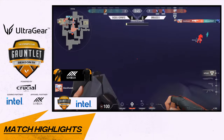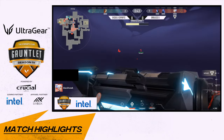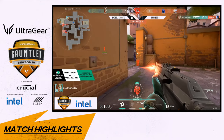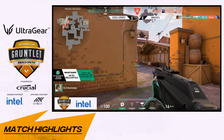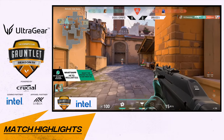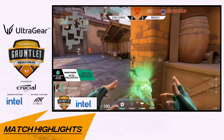And this play got Vexy with the 1v3 that he did secure. There were multiple clutches, man. Wimp's 1v3, got Vexy's 1v3. There were so many rounds where the individual prowess did come in. While there were, you know, sparks from Exceeli's players, just like this one.